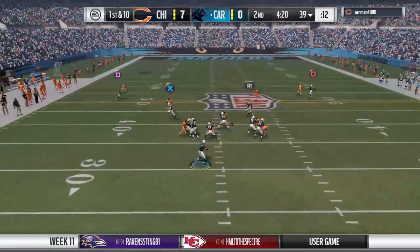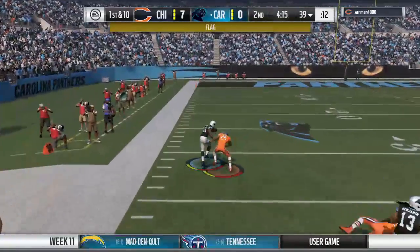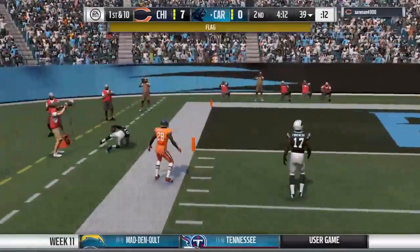Now a play fake here on 1st down. Man open left side is Brown. And oh, he sheds a tackle. Now he's got some space.